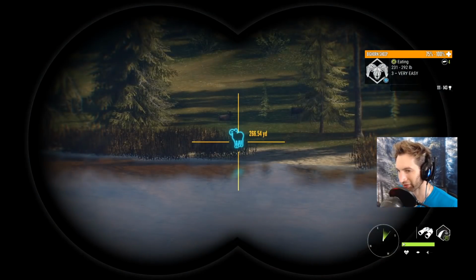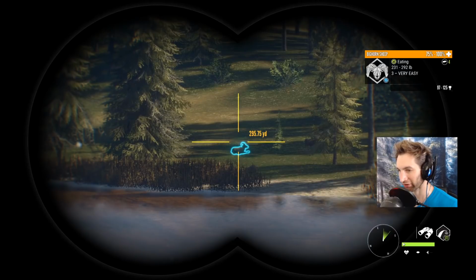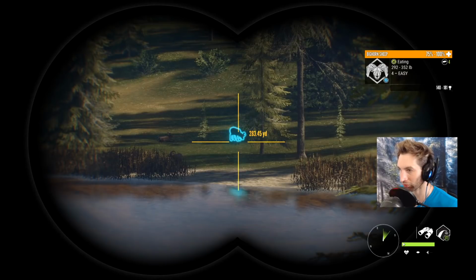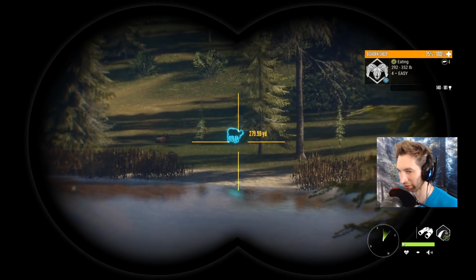Got a decent 3 right there. There's another one behind it. That one's a little bit smaller. What is this one? That's a giant bighorn right there. He's a huge old max weight and max scoring potential bighorn sheep out there.